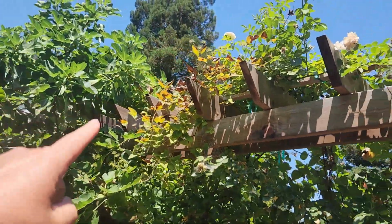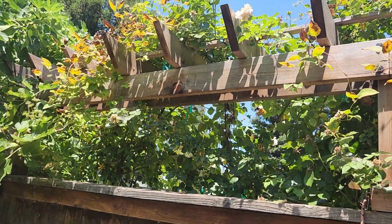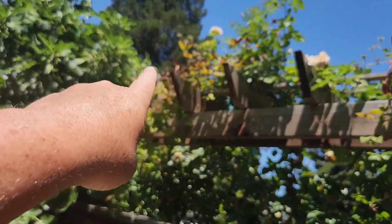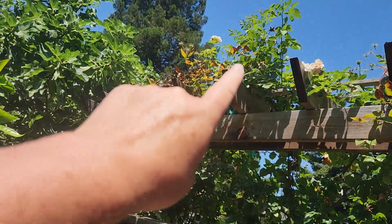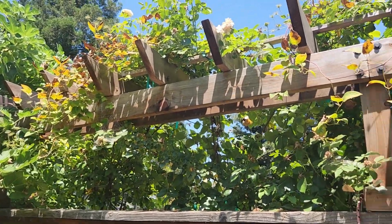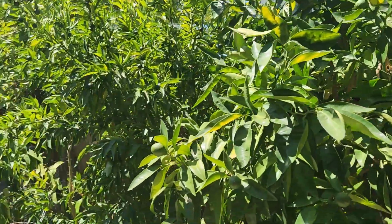My beautiful arbor that had the Eden rose and the clematis is done for this season. I've got to go in there. You can see some sun scald damage to the clematis, which is fine. I got to prune that back anyway. So I just got to wait for it to kind of cool down before I do.